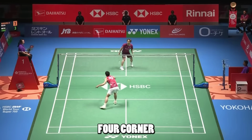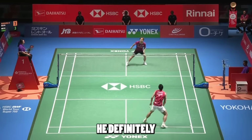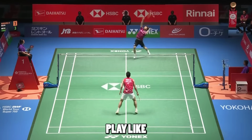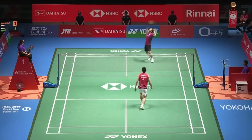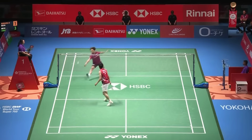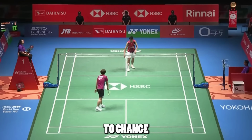When playing against a four-corner rally style, you need to find an opportunity to change the pace. If Chou keeps playing at Naraoka's pace, he definitely will lose. As we said earlier in this video, this is Naraoka's strength. He can play like this forever. That is why Chou looks for opportunities to change the pace.